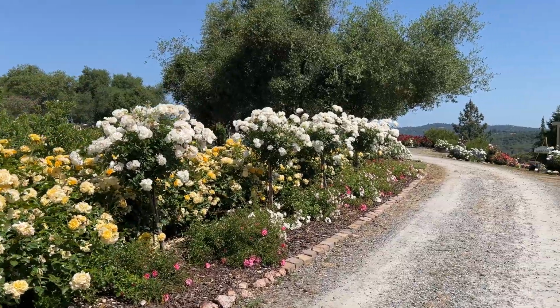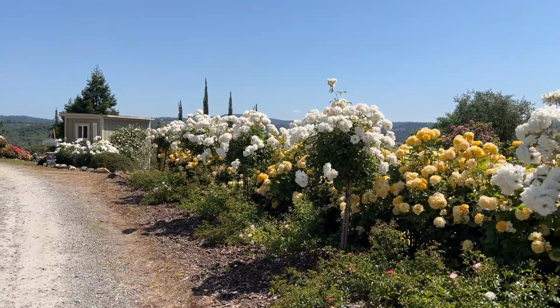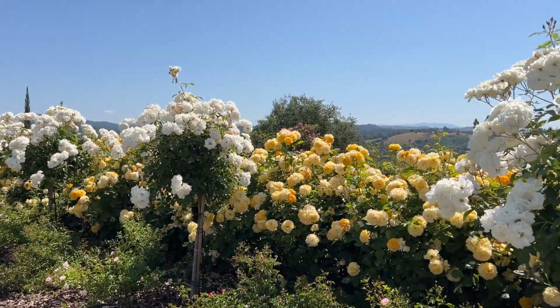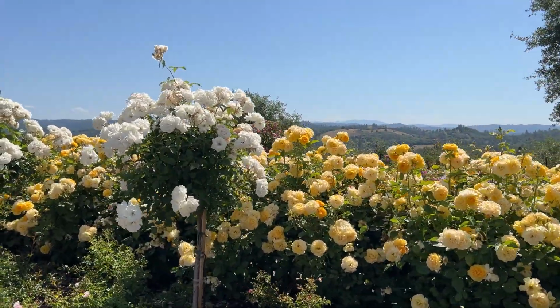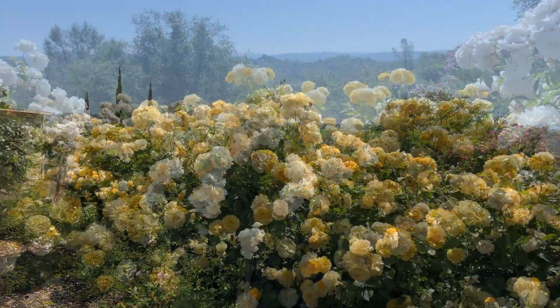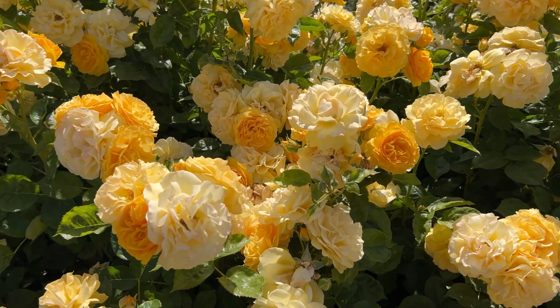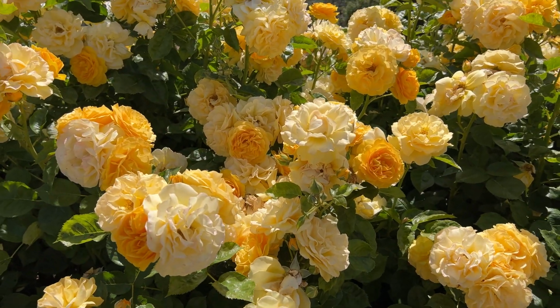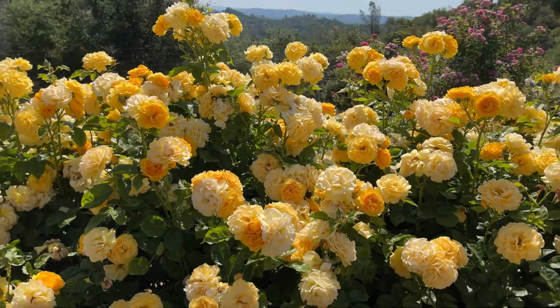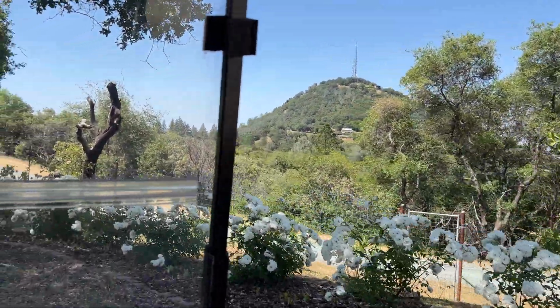But along here, the white roses, some are Pope John Paul and some are Icebergs. The yellow roses, which were so sweetly scented, that is Julia Child, and they were just in full glorious bloom. I've never been a real lover of yellow blooms on roses, but I loved that one, and I may have to get me one.